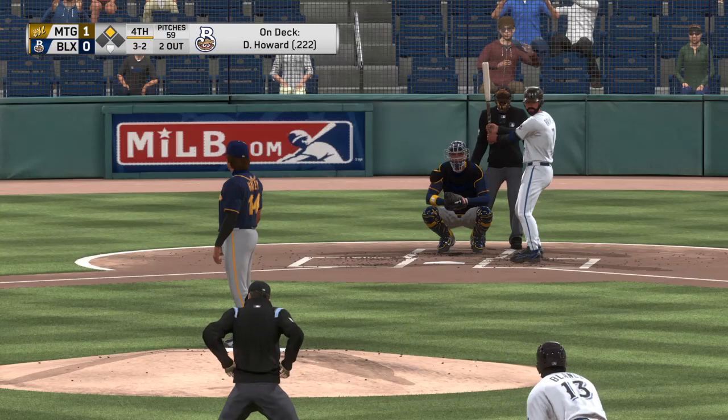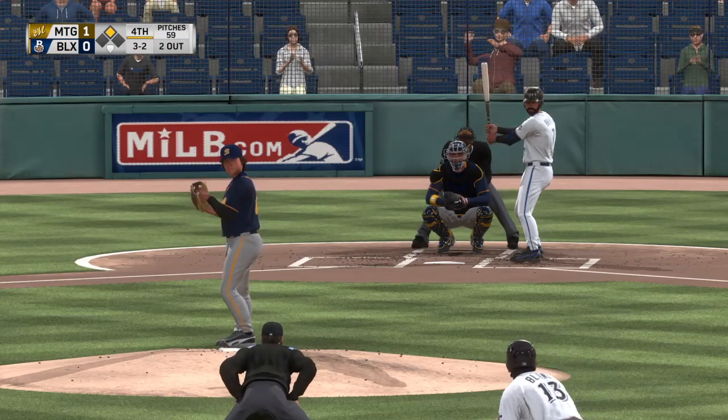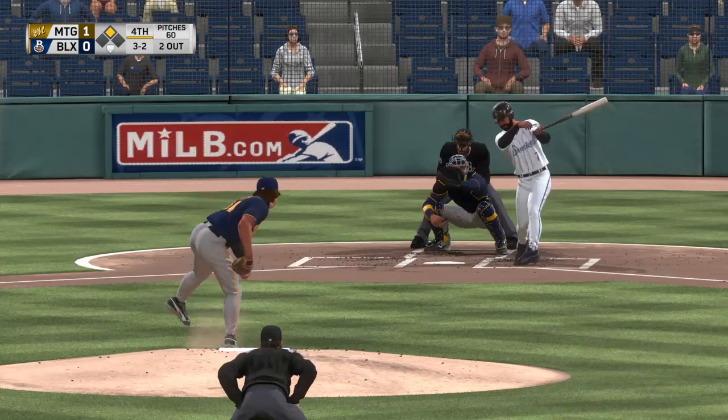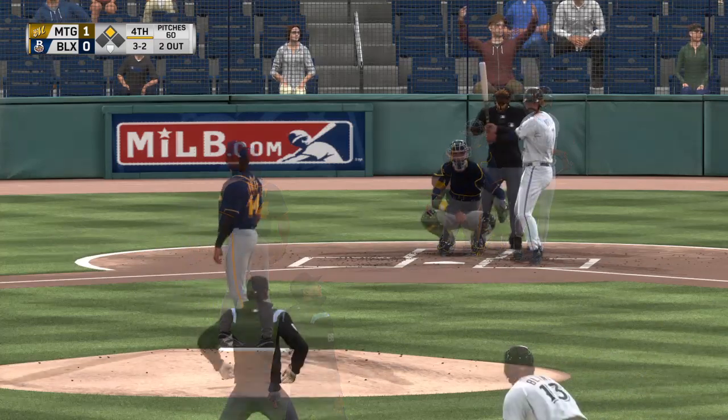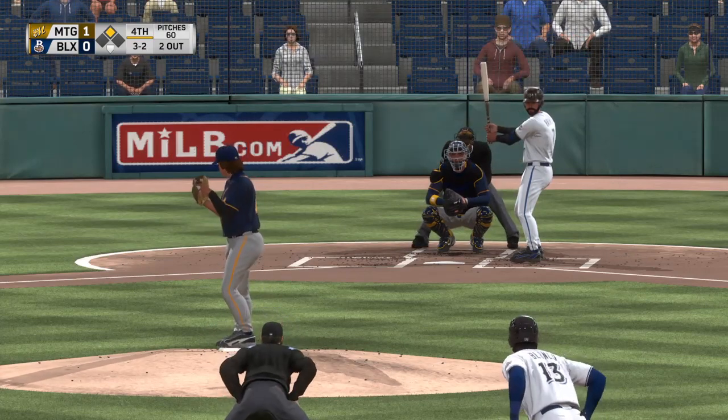Fastball didn't miss by much, and it's a full count now, 3-2. Some pitchers fall into the trap of giving in on 3-2 because they don't want to walk the guy. But with the base open, it's not the end of the world if you do. You still need to make a quality pitch.